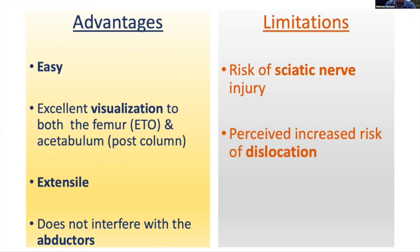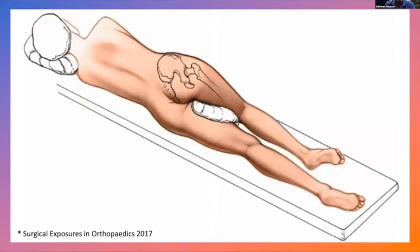In high-risk patients, we have more implant options, like using elevated rim liners or using dual mobility, as well as repairing the posterior capsule and the short external rotators, and that will add more stability to the joint. But nevertheless, there is a slightly higher dislocation rate in comparison to the other approaches. We will talk about it later on.